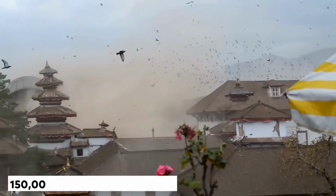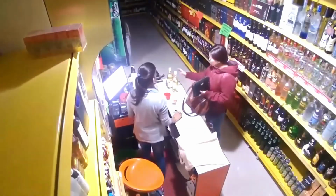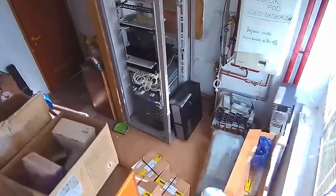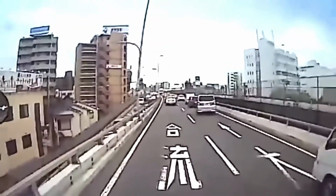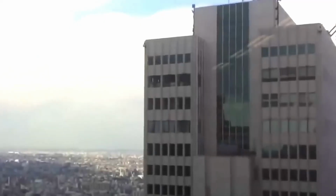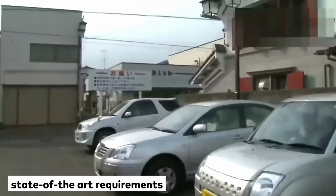And there are approximately 150,000 civil engineers in Turkey who have the knowledge and skills to construct buildings, roads, and dams that may suffer strain from seismic events but not fail. But the cost of upgrading existing subpar buildings causes the effort to proceed at a glacially slow pace. While the building design regulation introduced in 2000 is implemented well in major cities, its state-of-the-art requirements are poorly understood by engineers in the rest of the country.